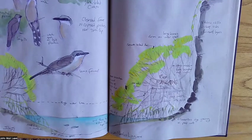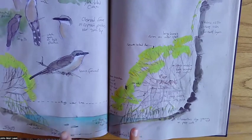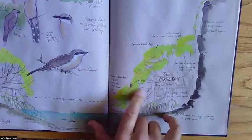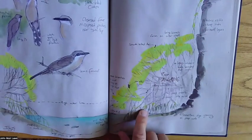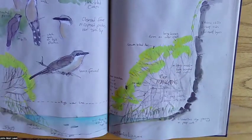a powerful, powerful way to record information about what you're seeing. I'm writing in where I'm seeing different birds, where the yellow warbler was, where the striated herons were, where the ani is, what the leaves are doing. So it's this annotated side view diagram.